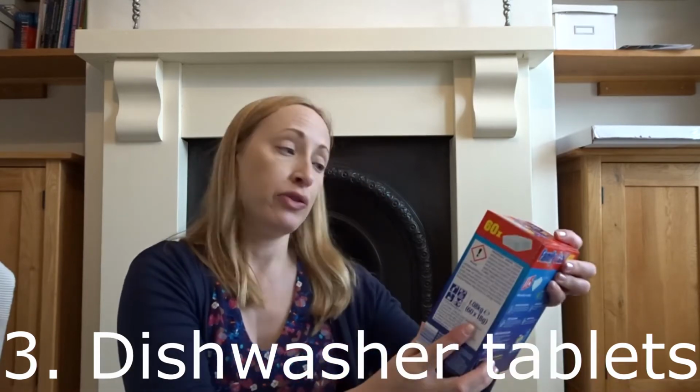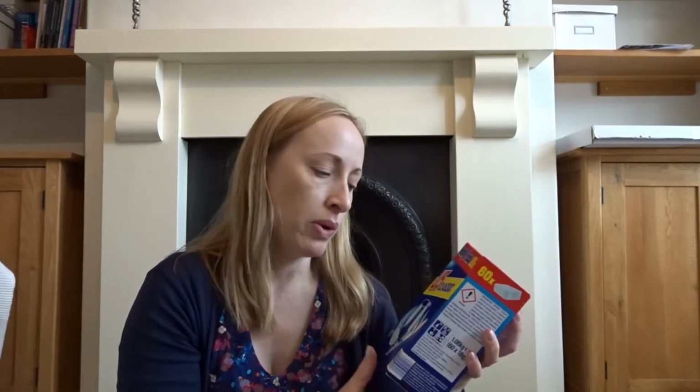Item three, I save on dishwashing tablets. Now I get mine from Lidl, and so this is a pack of 16. It was £3 something. There was a little bit of money off when I bought them, so that was a really good deal. I also get the salt from there, and I buy Rinse Aid from there as well. I've tried lots of different dishwasher tablets, and actually I don't think there's any particular difference, and this one works at low temperatures. I try to use my dishwasher on economy wash on the lowest temperature that I can, and they still work really well and dissolve.